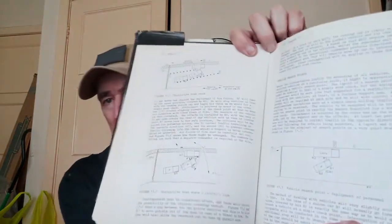The book is very well explained. There's lots of diagrams for how to do all the different tactical things, vehicle stops, vehicle checkpoints, searches, besieged criminals and things like this.